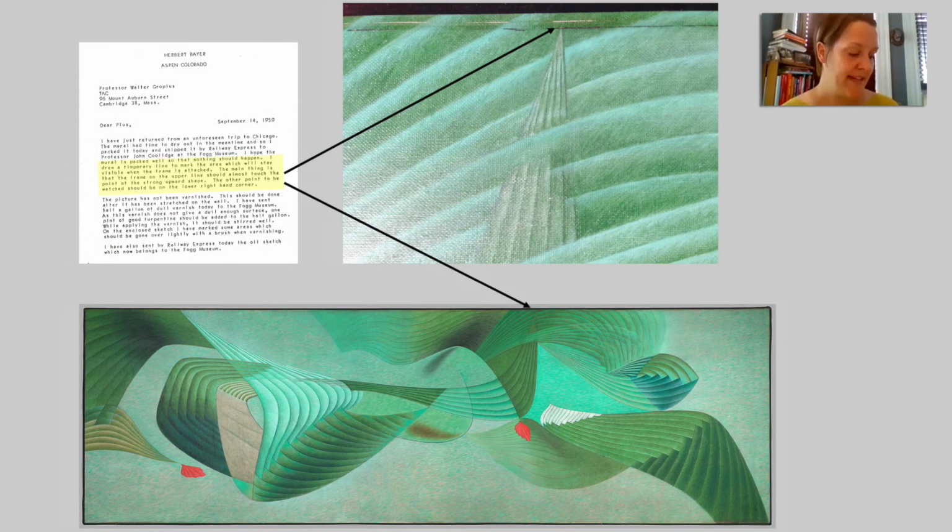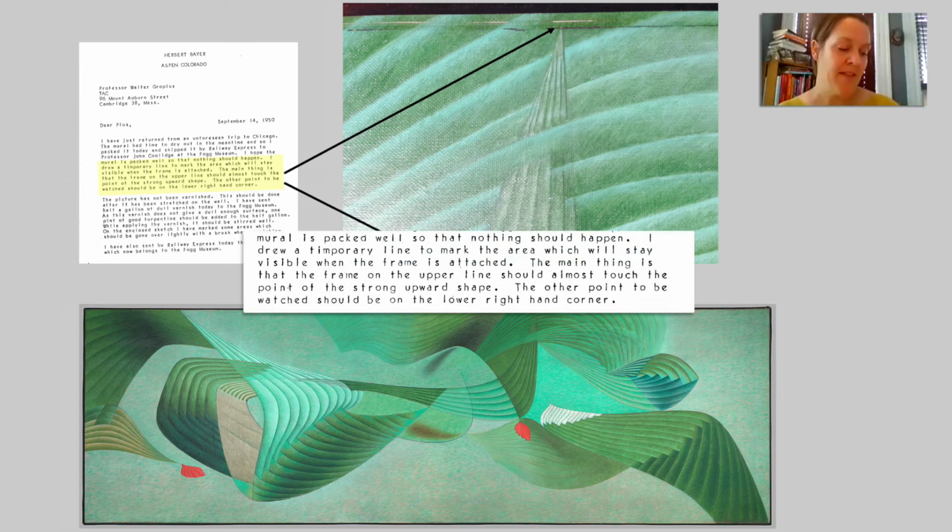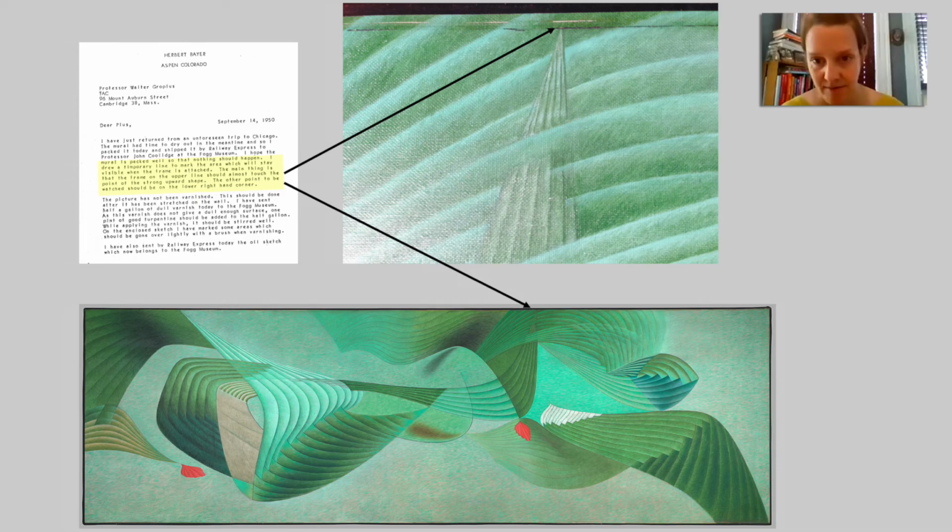Instead, he sent detailed instructions for how the work should be cropped by the frame, which was also made on site. To avoid ambiguity, he marked the perimeter with dark lines of paint about 1 inch from the painted edge to indicate the area he wanted to remain visible when the frame covered the edges. The main thing, he wrote, is that the frame on the upper line should almost touch the point of the strong upward shape, and these arrows indicate a detail of the same area in the overall image of that strong upward shape that he's indicating.